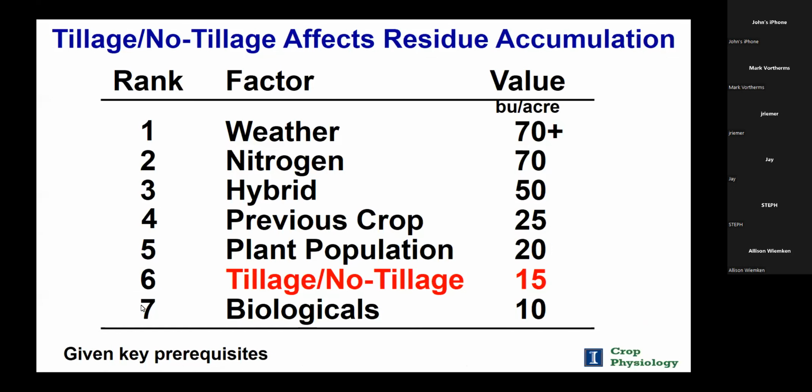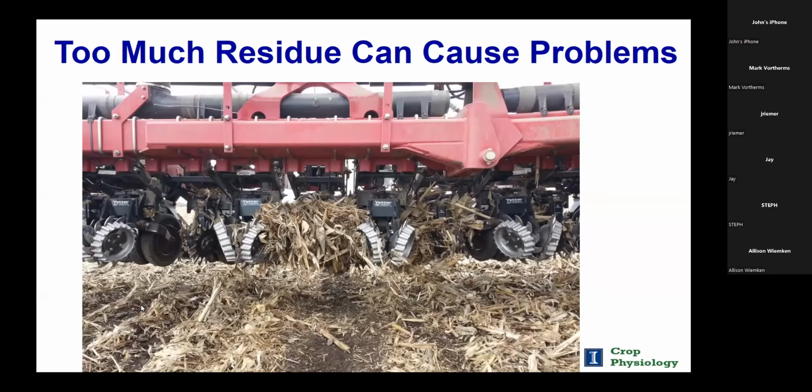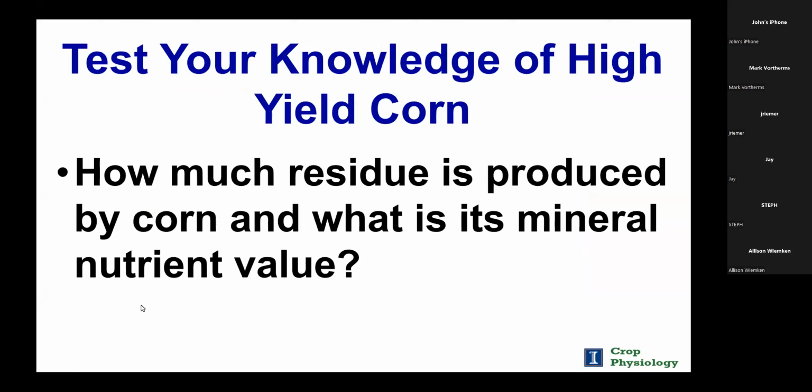Another factor that has an obvious impact on residue is tillage. I don't have to tell you that conservation tillage is one of the best ways to build soil organic matter and prevent soil erosion. If it's doing this, it's your friend. But sometimes it can be a foe. If you have too much residue, it clogs up the planter. So this is where residue has to be managed. Now, the question is, how much residue do you have, and what's its mineral nutrient value?